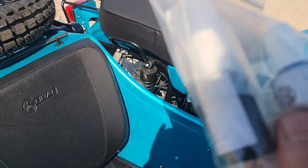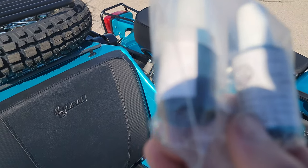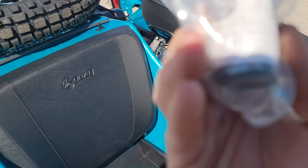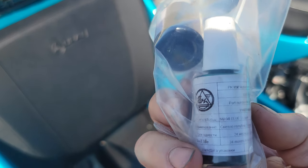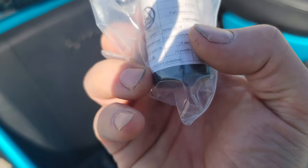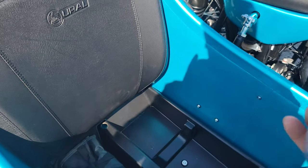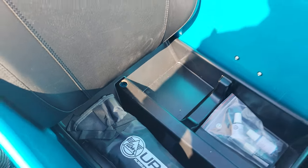In fact, we'll show you here on the bottle, if you can see. Where's it at? I know it's there somewhere. Right there. It says Miami Blue, two layer. So anyway, that's where I got that from. That's what the factory was calling it.